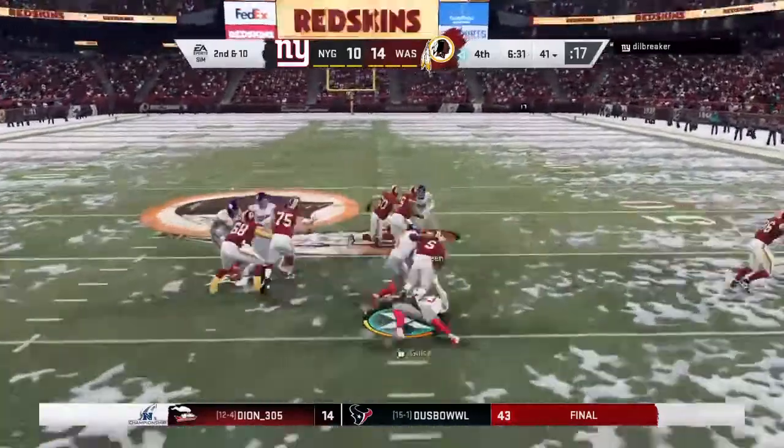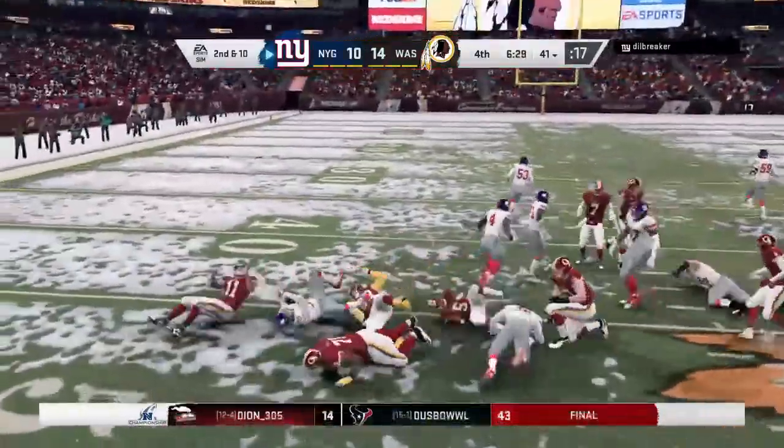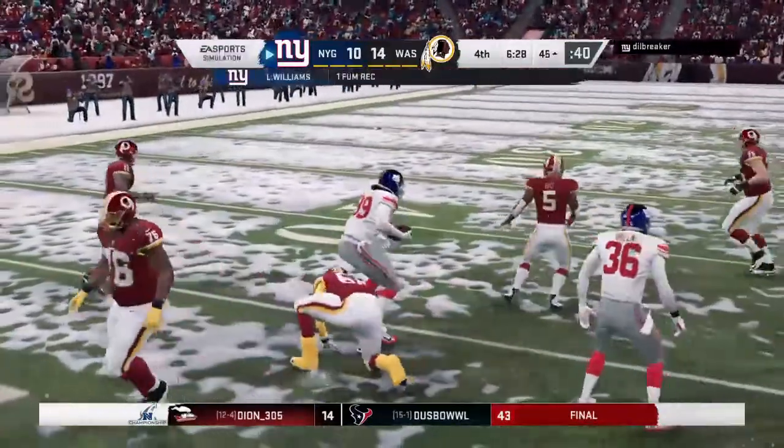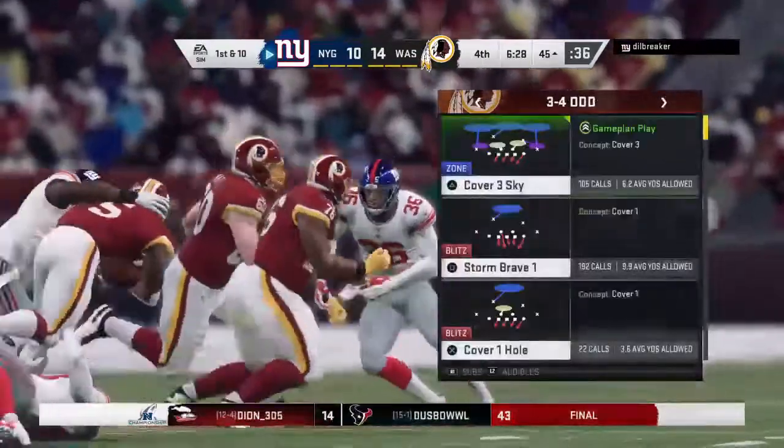Now a give, right side, it's Geis. Now Geis stripped. He lost the football. And the Giants have it. It's picked up. And they'll set up shop in enemy territory at the 45-yard line.